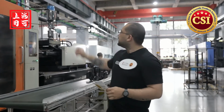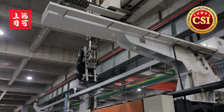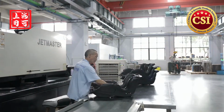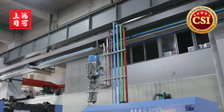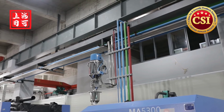Ningbo Bolenn Manufacturing Company Limited recently invested 30 million RMB in automated injection machines. These injection machines are fully automated. They have a robot arm here, and they use a special system, a fully automatic material feeding system. This material feeding system is operated through different colored pipes, as you can see. Different colors stand for different purposes here. As I was told, there's feeding materials, and there's water, and there's electricity. This is how the machine operates.